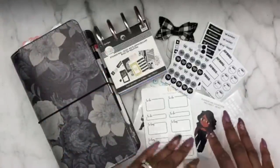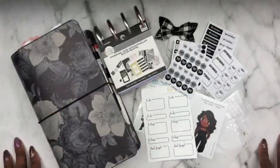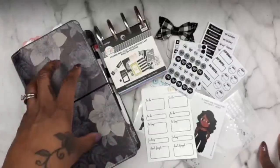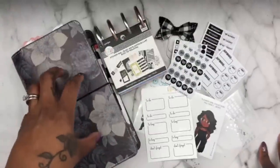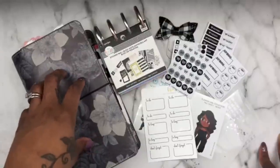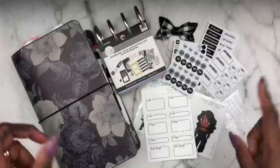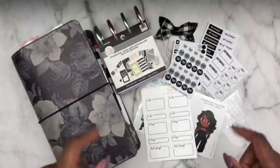But I am here today to do a plan with me inside of my standard size traveler's notebooks, and we'll be planning in my week's insert, and it's going to be for the week of Monday, January the 14th through my birthday, January the 20th.